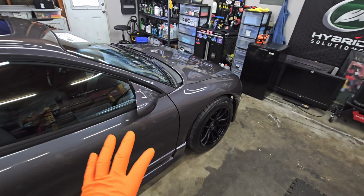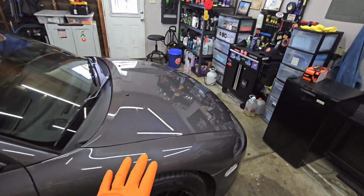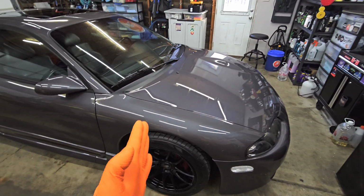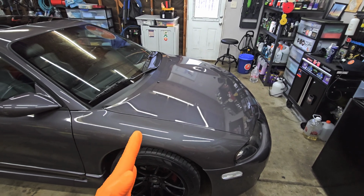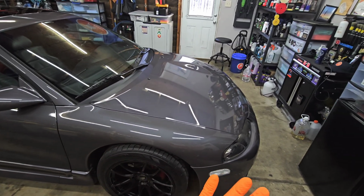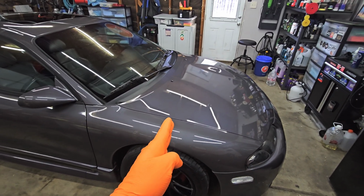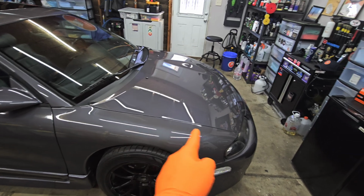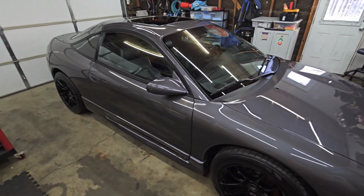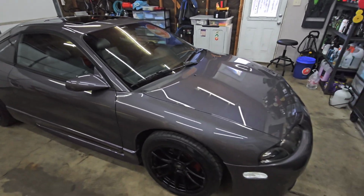You apply it, and as soon as you apply it, you wipe it off. If you wait at all, it will tack up and be kind of a pain to wipe off. So keep your section small, or like me, I did this whole fender at a time, but I did it really quickly and wiped it off immediately. I mean, right away. But if it's your first time, I would probably do half the fender real quick and then wipe it off. Because if you wait at all, it is a pain in the butt to remove.